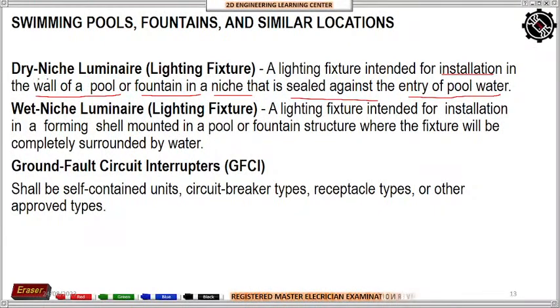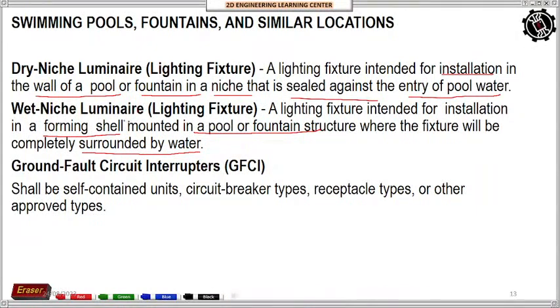So ito yung isa doon, dry niche. Meron tayong wet niche luminaire: a lighting fixture intended for installation in a forming shell mounted in a pool or fountain structure where the fixture will be completely surrounded by water. It is considered also as weatherproof. Hindi siya katulad sa dry niche, pero it is protected by the structure. Mayroon siyang parang shell na kung saan yun ang nag-prevent for water to go inside our luminaire.